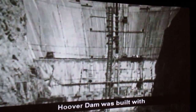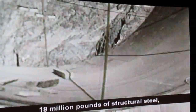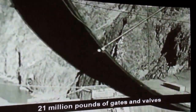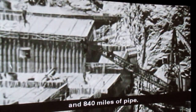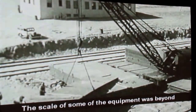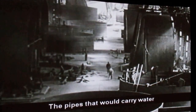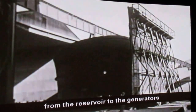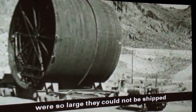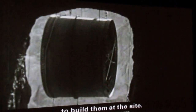Hoover Dam was built with 5 million barrels of cement, 18 million pounds of structural steel, 21 million pounds of gates and valves, and 840 miles of pipe. The scale of some of the equipment was beyond the capacity of American highways and railroads. The pipes that would carry water from the reservoir to the generators were so large they could not be shipped, so a manufacturing plant was created to build them at the site.